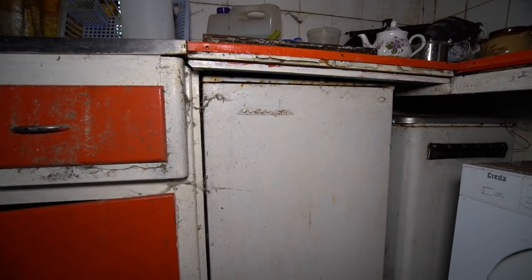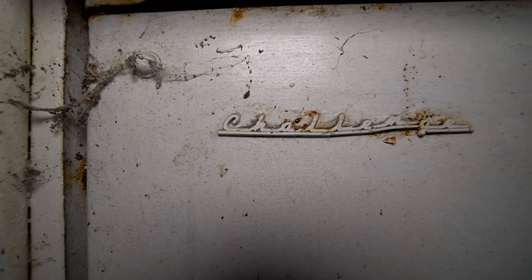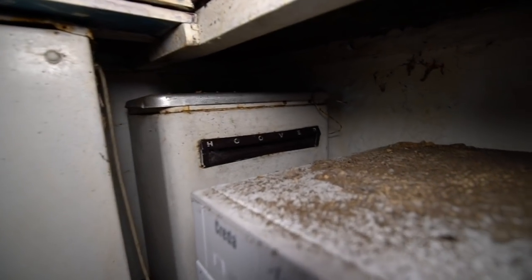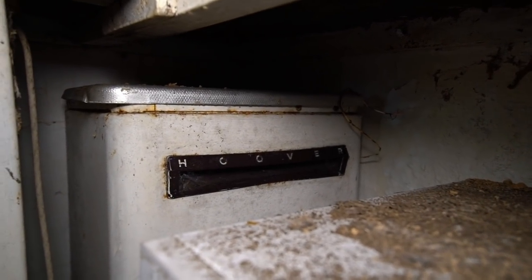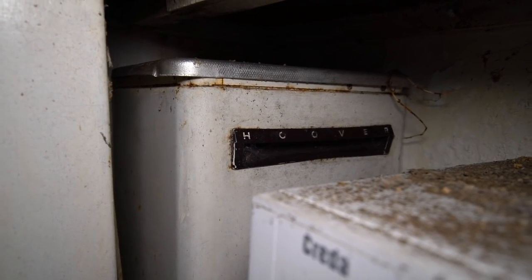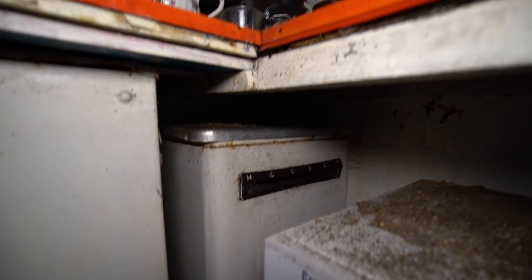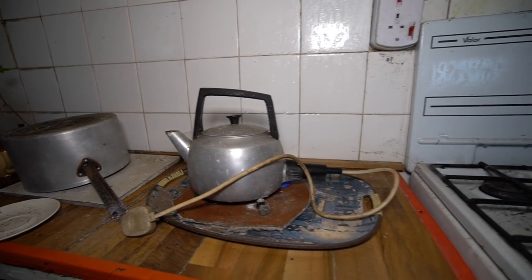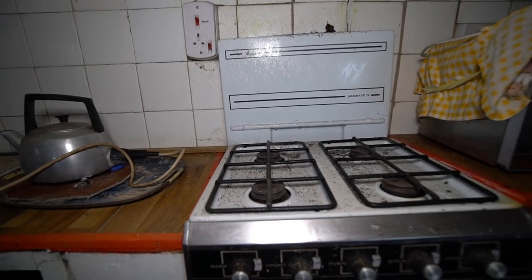Do you reckon that's the fridge? Yeah, it's weird though. It doesn't seem to have a handle. How do you open it? What does it say on there? Challenge. How do you open the thing? Do you reckon it's a boiler, actually? It doesn't look like it. Do you reckon it's got a boiler behind it or something? Maybe. I don't think it opens. Hoover. They don't look like you would normally access them, do they? A washing machine. An old kettle. Cooker. The cooker's not too old.